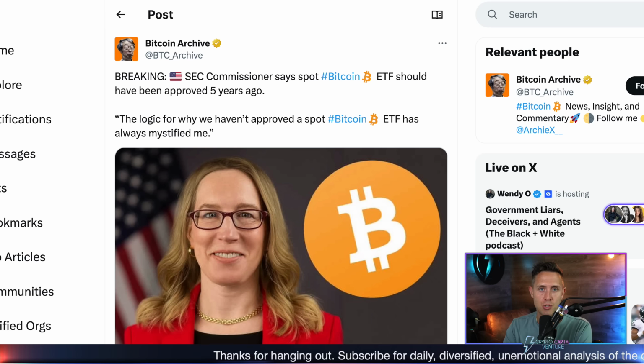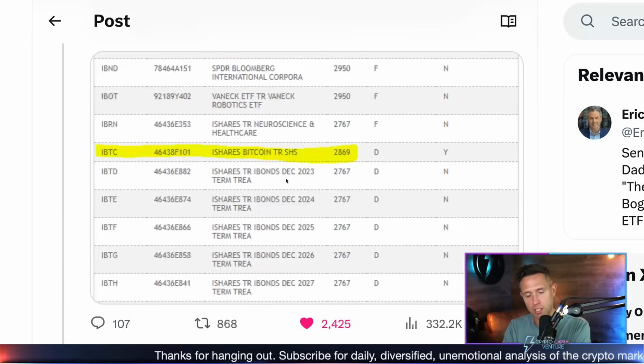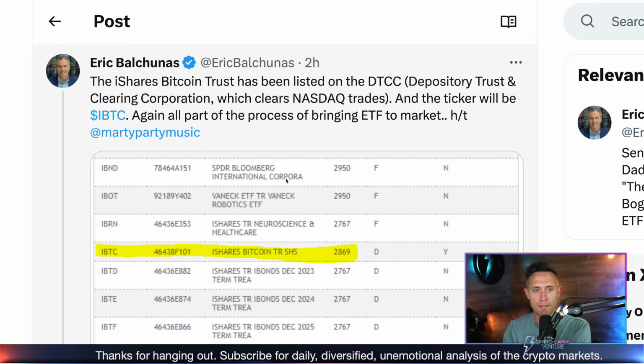But right now, this is huge news, which is to say this spot ETF looking really good. iShares Bitcoin Trust been listed on DTCC.